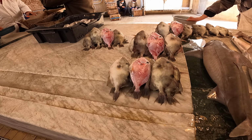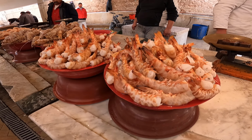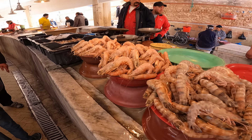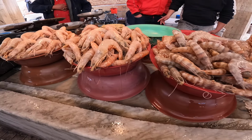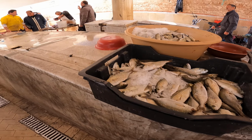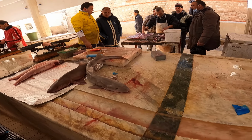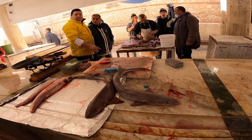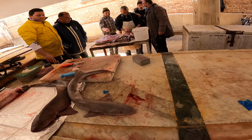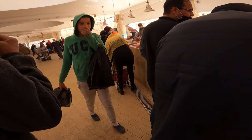So, there are so many different types of fish. Really, I don't know. These are prawns. Oh, it's a big, big one. That's sure. There's no tuna. Even if you don't want to clean your fish, you can buy your fish from here and ask these people, they will clean the fish for you.